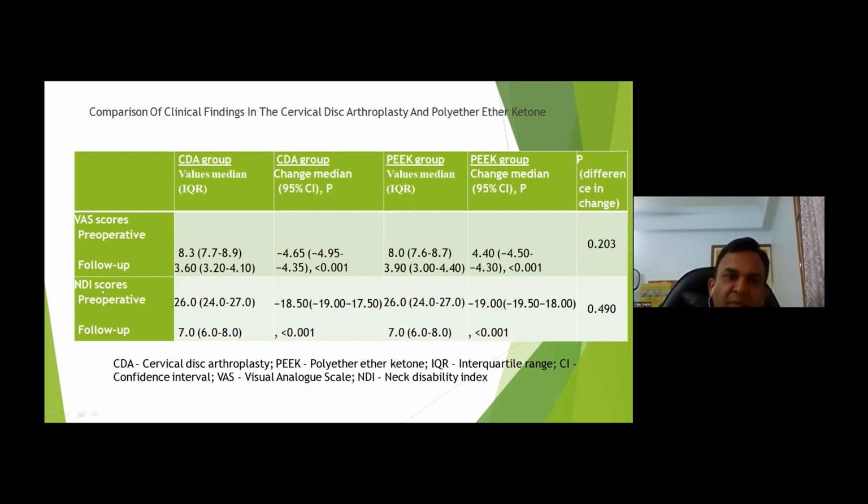Same here, we can appreciate the NDI score. In the CDA group it went from 26 to 7, while in the PEEK group it also went from 26 to 7. In both groups it improved, and it was not significantly different between the two groups.